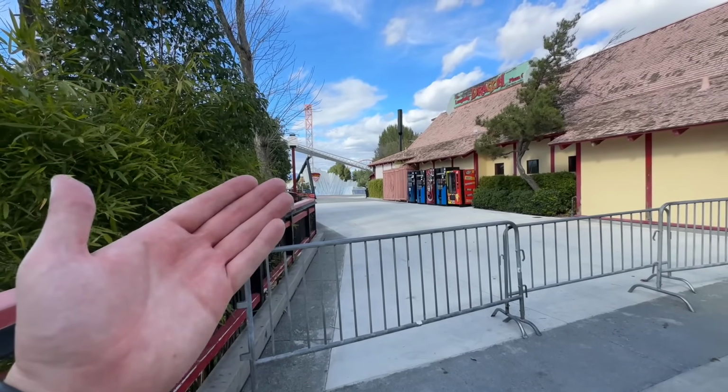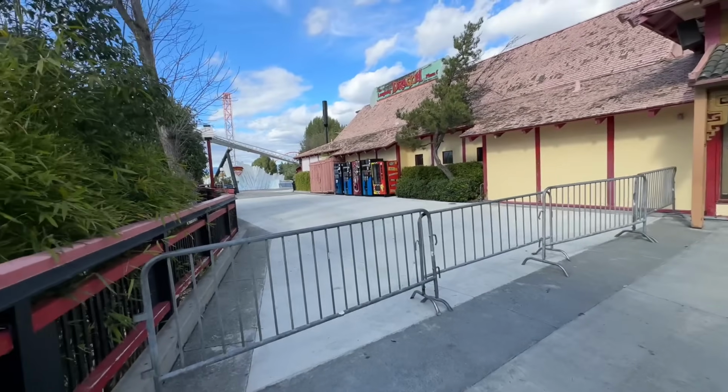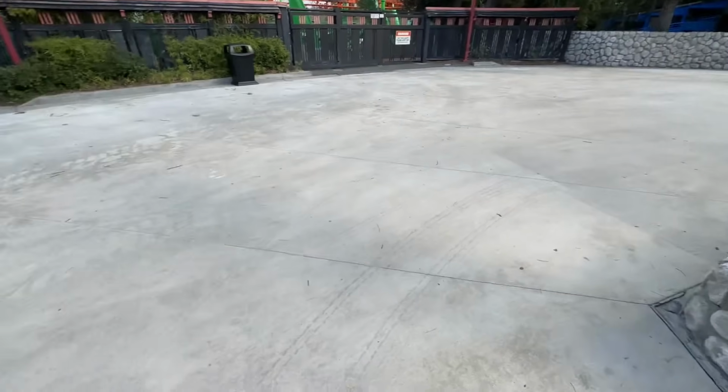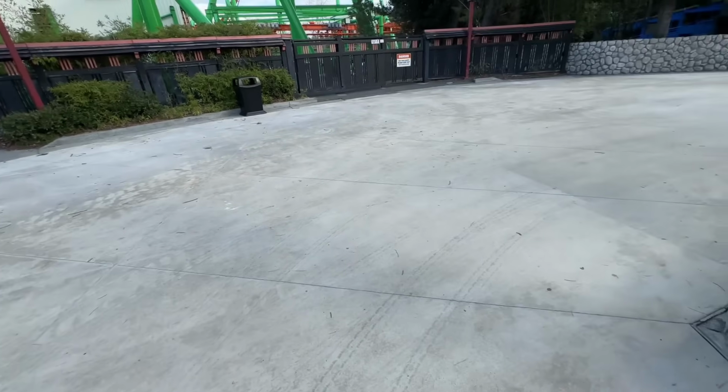I will not be able to walk towards this area because Superman is closed today and they have a little barricade up. And like I always say, I want to be respectful to the park. I'm not going to jump over this thing to see what the other side of the hill looks like. Oh yeah, look at this. They've already done some repaving up here. This is all new. All right, this is looking a little better up in this area.